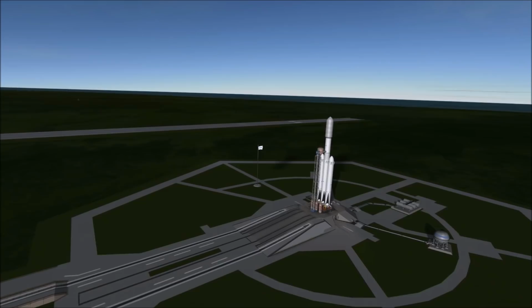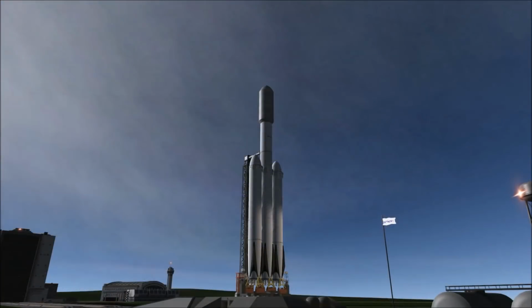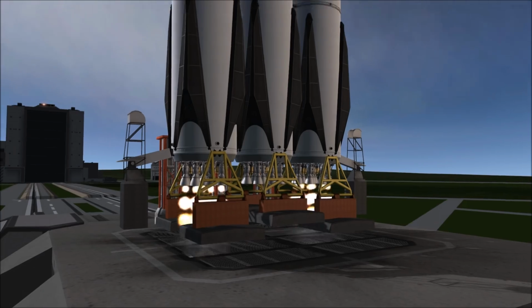You see the Falcon Heavy on the pad at Launch Complex 39A at Kennedy Space Center. The Falcon Heavy has 27 Merlin engines that will propel it off the pad. We have been told that the engine start sequence will stagger the ignition, so not all 27 engines ignite simultaneously. In my simulation, I start the outer 18 engines first, and then the remaining 9 engines.